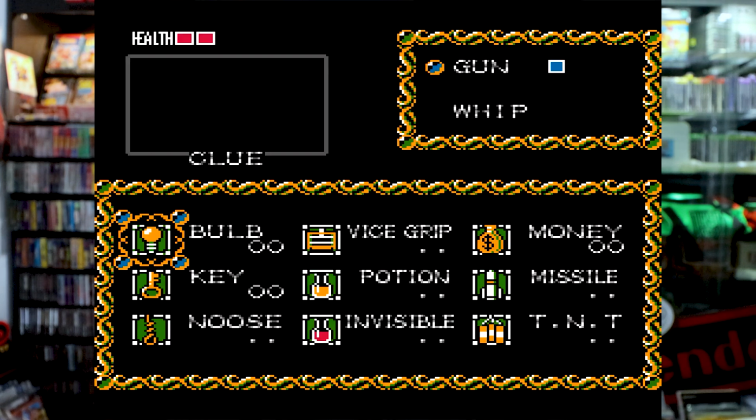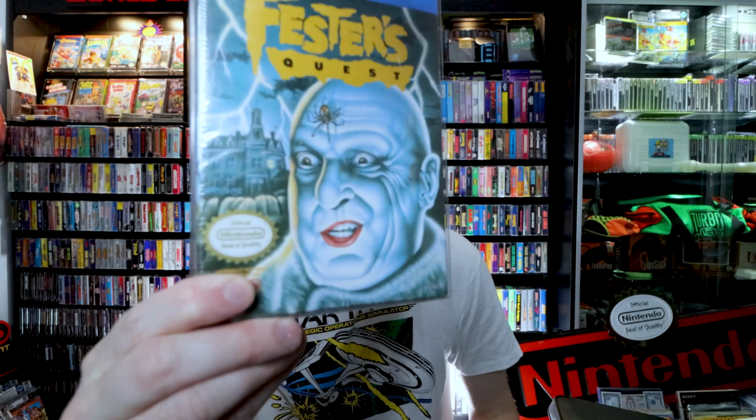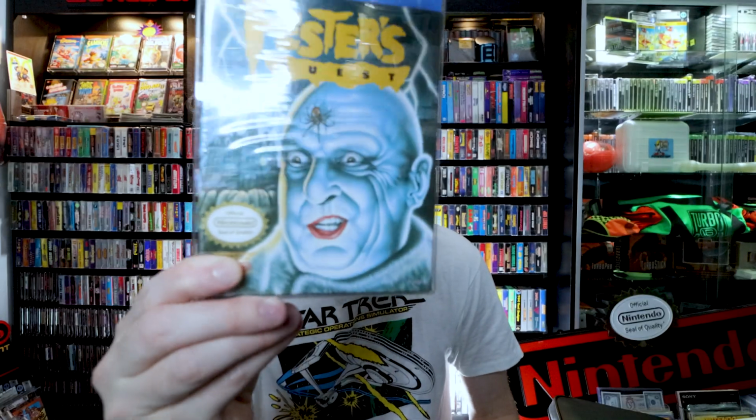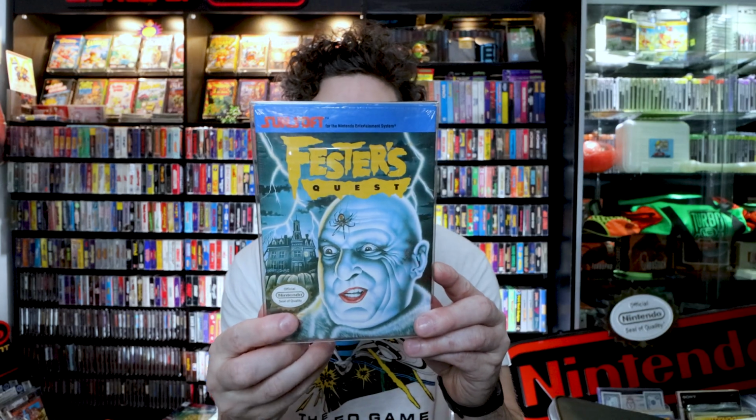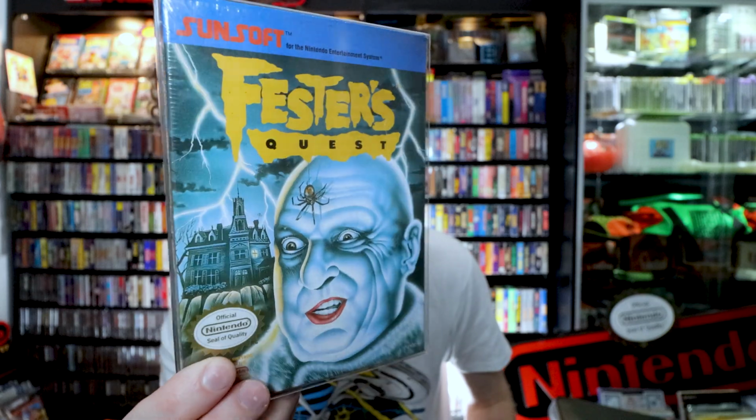Incredible condition copy of this. I actually had this complete, but my friend Jake likes this game so much that I was like, man, I gotta get a better copy of it, because mine was pretty toast, like not good at all. And so he was nice enough to see this on eBay and was just like, dude, you better buy this.